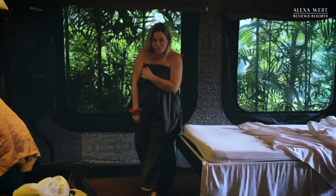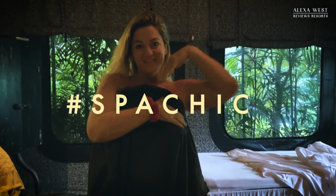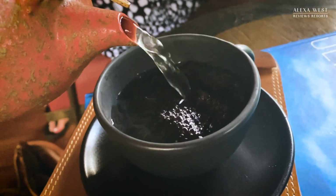You have your disposable undies that they give you, and these sandals and a robe. We're bringing spa chic to Ubud. I've never had a body scrub that I enjoyed that much. The last time I got a body scrub, it felt really sticky and clammy, and this one was really invigorating and lovely. Look at, your mom would be so proud. She's putting her lipstick on after the massage.